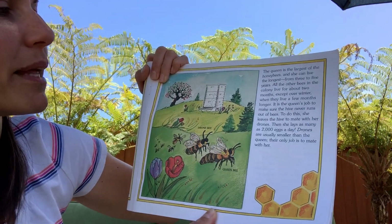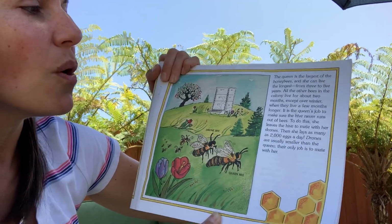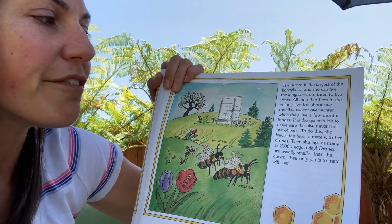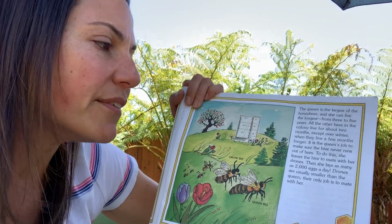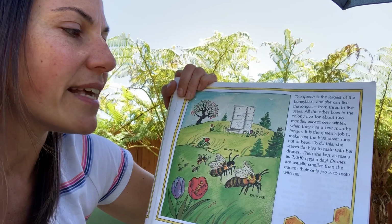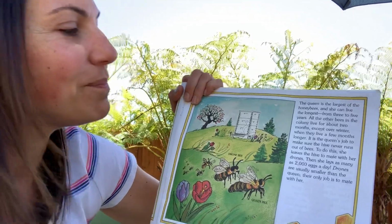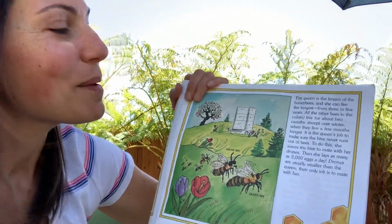Let's see, I lost my place, sorry. Oh, live for about 2 months, except over the winter when they live a few months longer. It is the queen's job to make sure the hive never runs out of bees. To do this, she leaves the hive to mate with her drones. Then she lays as many as 2,000 eggs every day. Can you imagine that many babies? Baby bees.